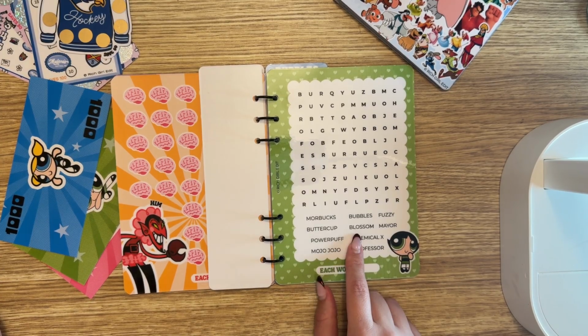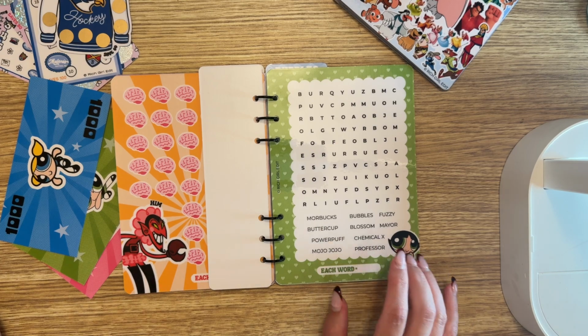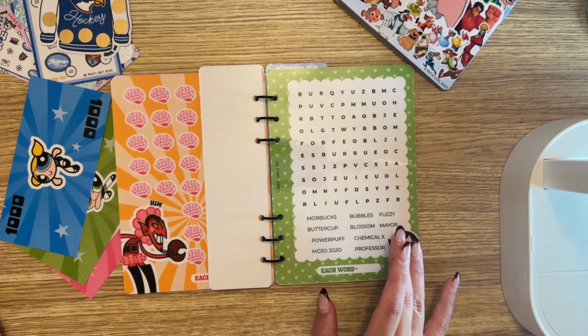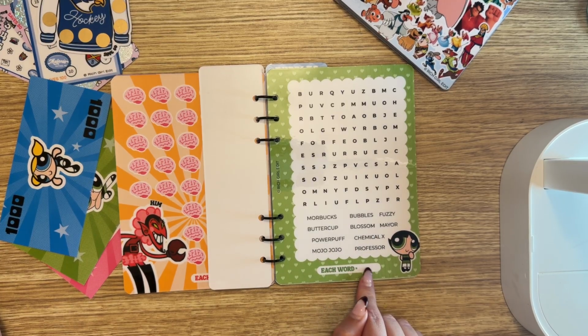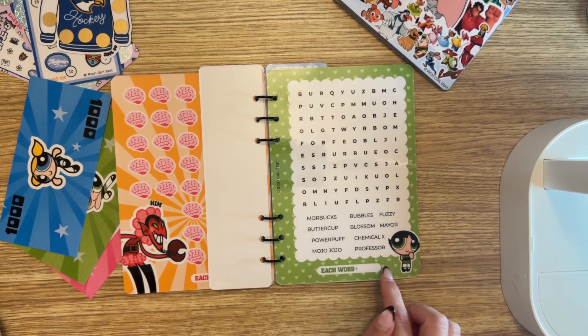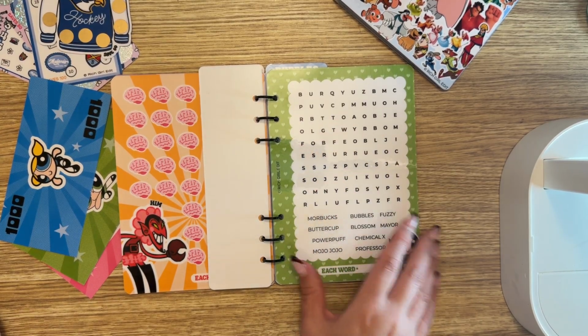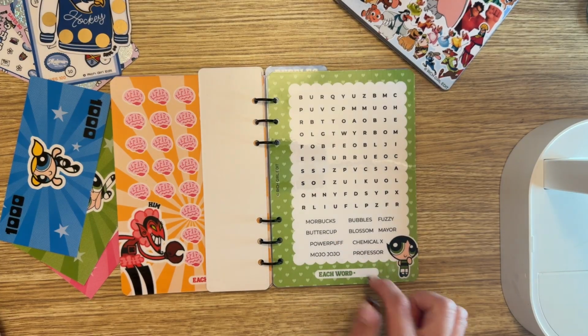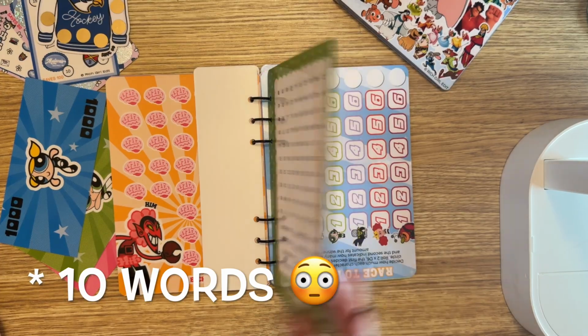Anyway, then we have a word search. This is not tricky, you guys. I know so many of you get nervous about finding words and whatever. This one is not tricky. Each word is however much you nominate, like 5, 10, whatever. Find the word, circle it, cross it off, and save the amount. There's only 8 words, so if it was 5, you would save 50 for this challenge.